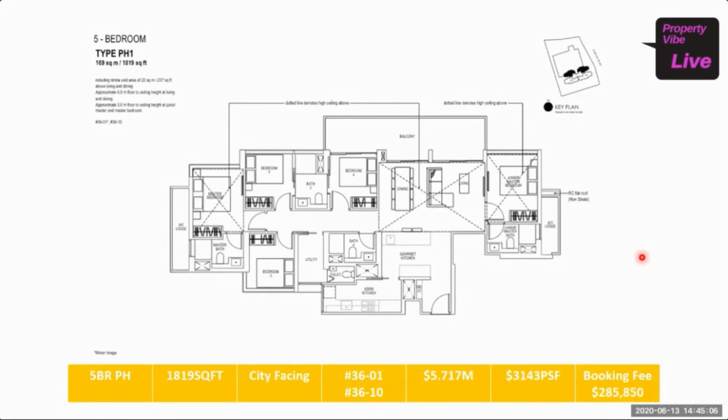Even if you are buying for investment, there isn't even many units available for rental in the area. If you come across a tenant that wants to get a 4 bedroom rental, actually in the area, there's none. There's none. Seriously, I'm not joking. Okay, next we have 5 bedroom. So since there is no 4 bedroom, 5 bedroom is even more impossible.